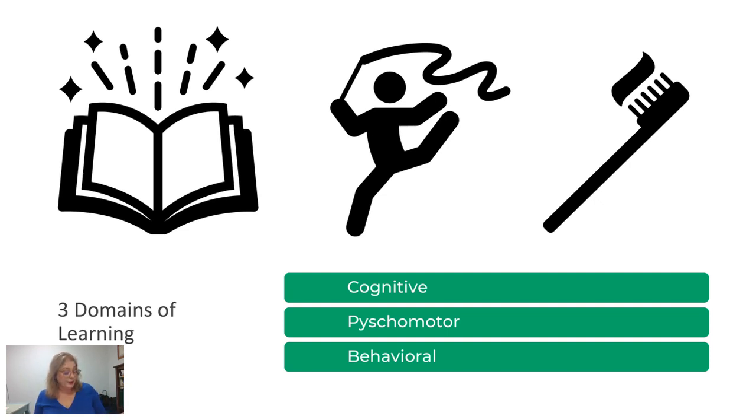There are 3 domains of learning: cognitive, psychomotor, and behavioral. When we work with adult learners, often we are not working with the cognitive domain, but psychomotor and behavioral. The cognitive domain is book learning, and that's what we all did in school. The psychomotor domain is like what I teach, yoga. It's a physical skill. It's driving. That's the psychomotor domain. Behavioral is adopting habits.